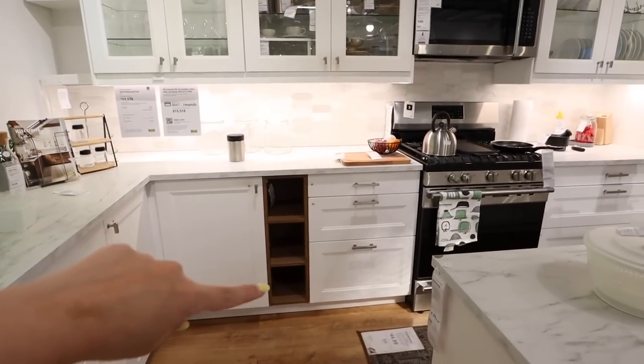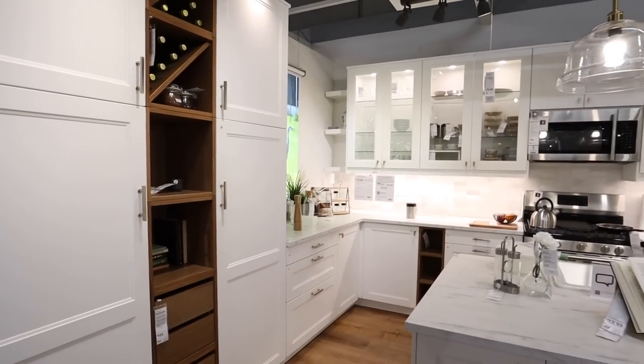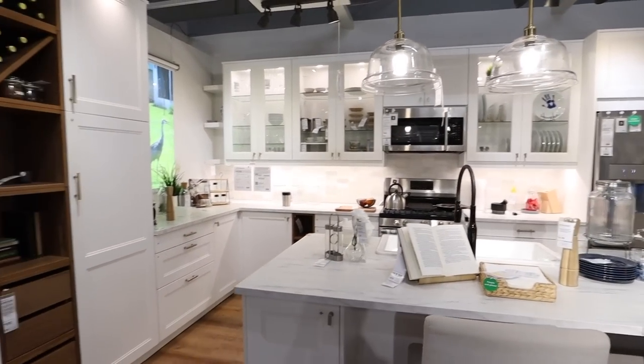This also incorporates those same wood shelves like on the bottom. I'm a huge fan of both of these. This is like my other dream kitchen, so very, very different, but I just love both of these styles.